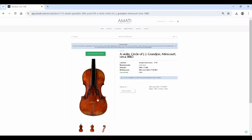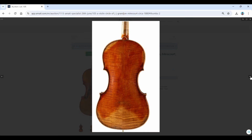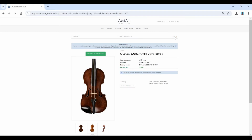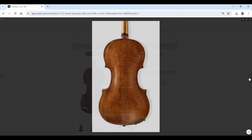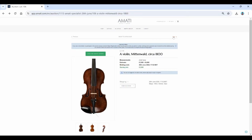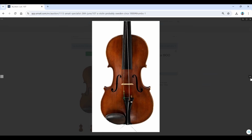Violin, circle of J.J. Grandjean, Mirecourt. It's got a bid already. It's actually kind of fairly interesting. These Grandjean ones actually do sell quite well. Violin, Mittenwald, circa 1800, 2 to 4. Yeah, it's quite a nice back on that. Interesting scroll. Violin, possibly Sweden, circa 1900.